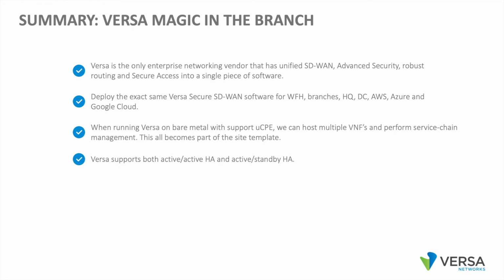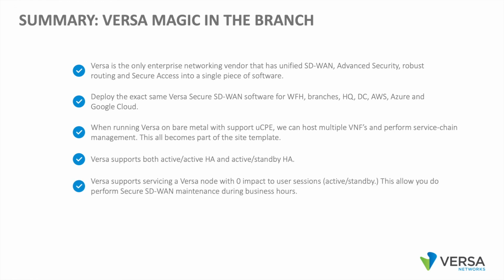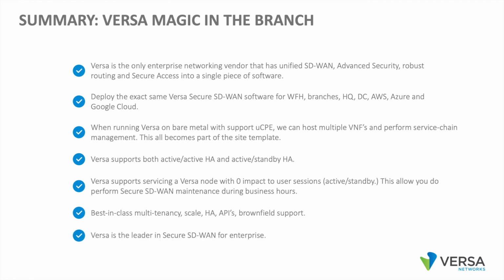Versa supports both active-active HA and active standby HA. Versa supports servicing a Versa node with zero impact to the user sessions. This allows you to perform secure SD-WAN maintenance during business hours. Versa offers best-in-class multi-tenancy, scale, HA, APIs, and brownfield support. Versa is the leader in secure SD-WAN for enterprise.